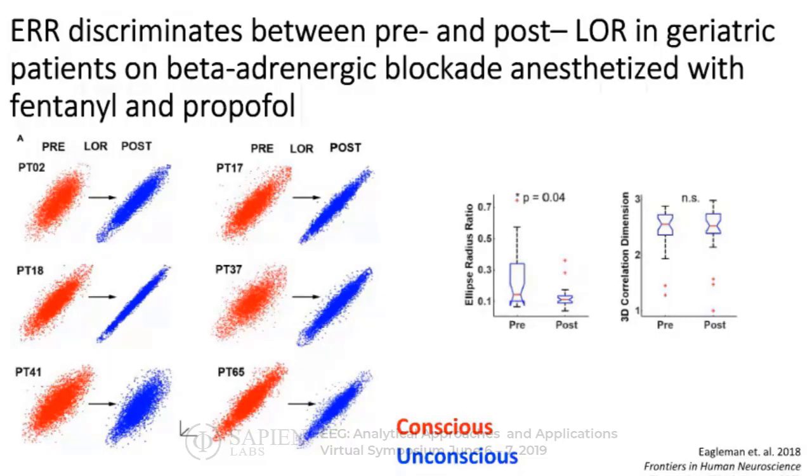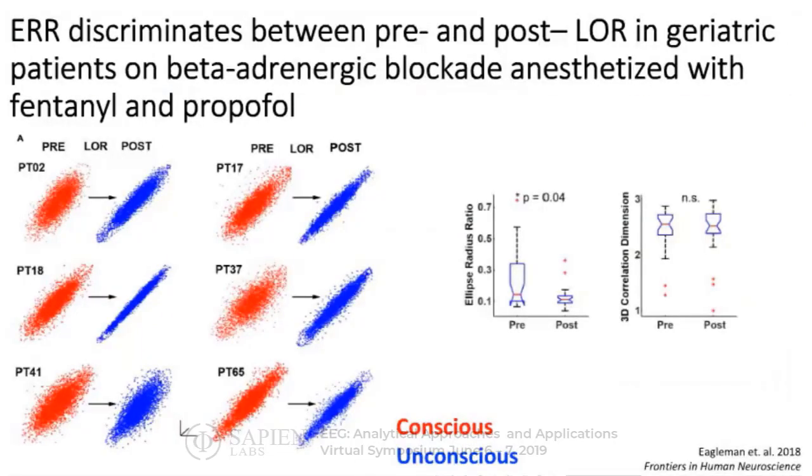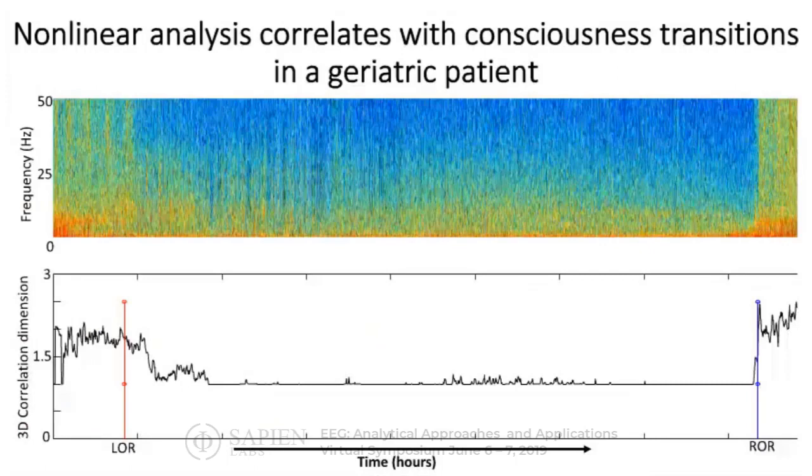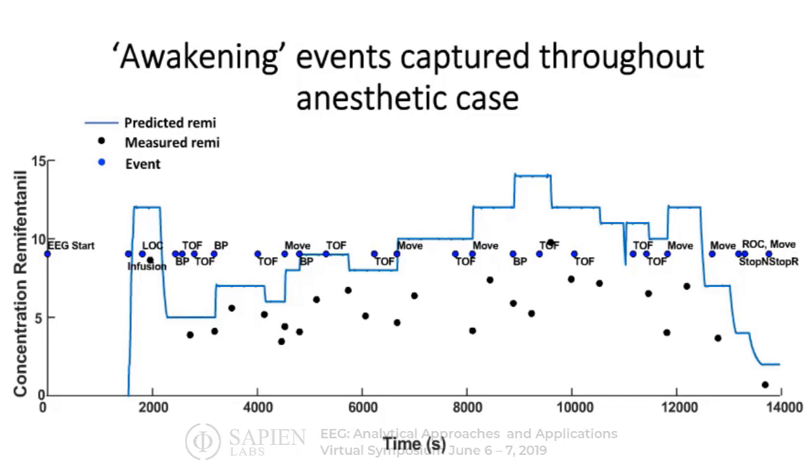And we quantified this in a set of geriatric patients on beta-adrenergic blockade. Those patients on beta blockers don't have the same kind of cardiac responses to anesthesia, so they're harder to monitor, and they've got spectral issues going on. But we noticed that our new ellipse radius ratio measurements were able to discriminate between these subtle changes around loss of response. However, correlation dimension didn't capture that, and I suspect that has to do with the window that we chose, around ±2 minutes, just to keep our analysis standardized. But I think we'd catch it if we looked a little later, as patients were a little deeper.